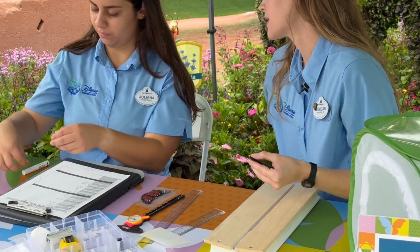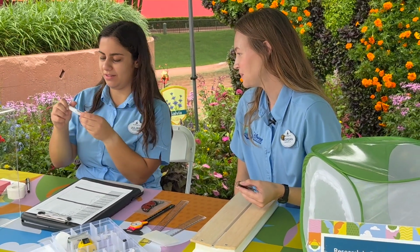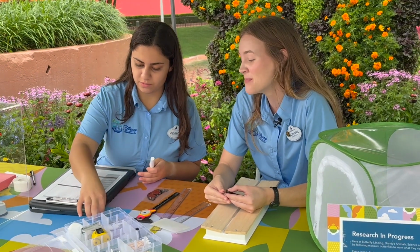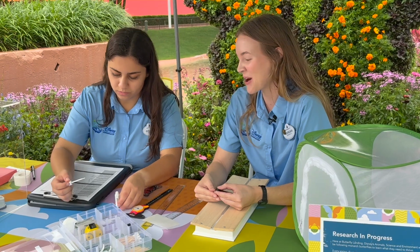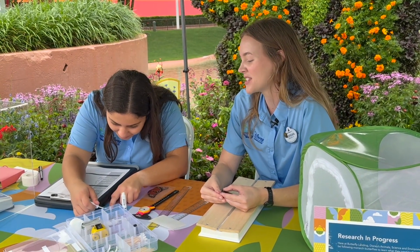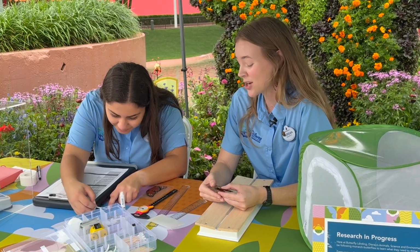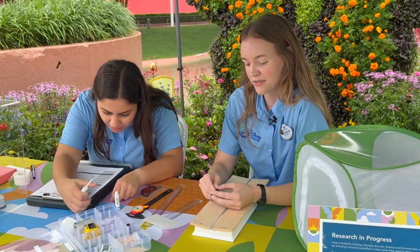I would put the glue on first because it's going to take a while. So one of the things that I find most interesting about this research is that we actually use eyelash glue to attach the tags to our butterflies. The joke that Juliana and I make all the time is that we use eyelash glue more on butterflies than ourselves, which I know to be very, very true. Here, my friend.